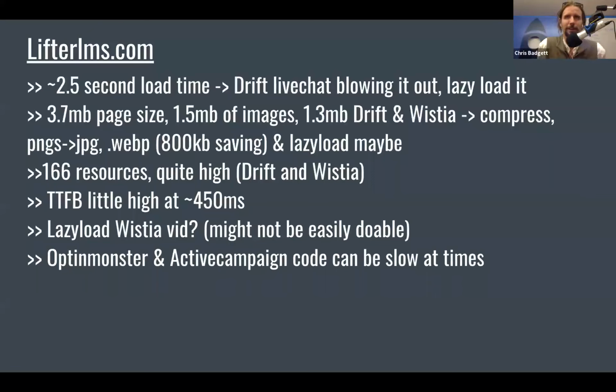And I think, not in all cases, but in a lot of cases, we have our Drift live chat thing set to be on a delay anyways. So we're actually slowing it down, even though it's on a delay anyways. It might as well lazy load the thing. It makes sense. Exactly. But you were pretty well optimized from a code perspective. It was looking good. Those are really the kind of big chunks. The Drift was really the thing that was hurting you. So yeah.